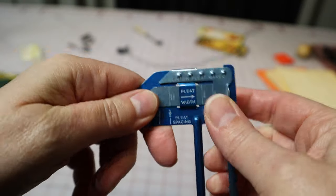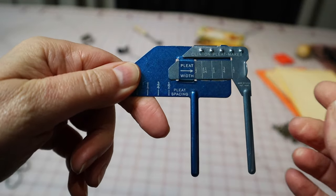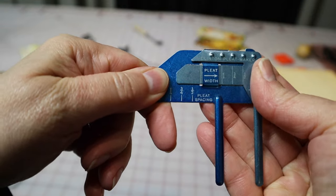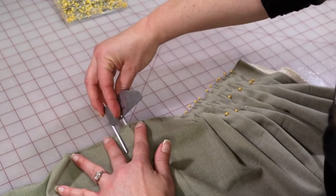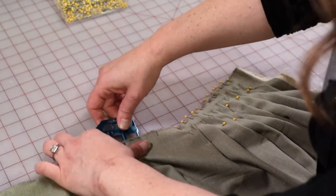You've seen me use this tool before. It is a Clinton pleat maker, and I don't think they make anything like it these days. There are other types of pleating tools, but you have to buy one for every size of pleat. This one is adjustable, and I can go all the way from 1/2 inch to 1.5 inch pleats simply by sliding out this little arm. I don't think they make anything like this anymore. This came to me in a sewing box full of vintage supplies, and I use this thing all the time. I love it, love it, love it, and I'm so glad to have it in my sewing room. So if you spot one of these, go ahead and pick it up. It's a great tool.